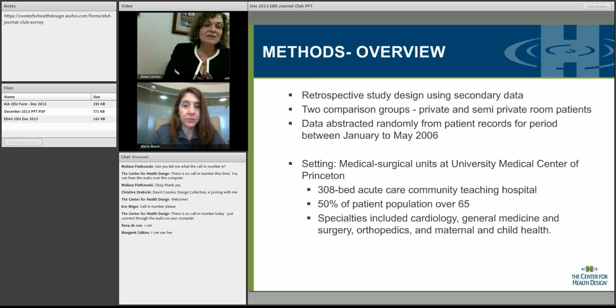So this happened in the medical surgical units at the University Medical Center of Princeton. So I didn't use the ICU or places like that where we had very critically ill patients. Of course, child health, because we didn't have anybody over the age of 65 in those areas. So we were pretty confined.